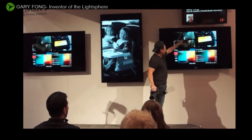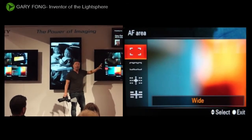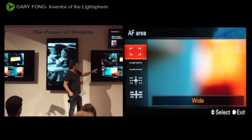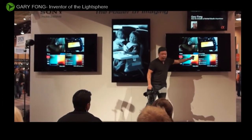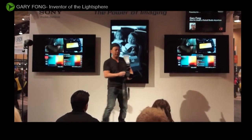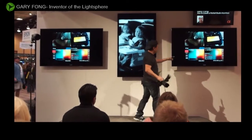So I put it on continuous. I put it on high-speed motor. And then the autofocus area, I put it on wide. Now, this is something that on your Canon, Nikon, it's the same thing. They call it multi-zone. I forgot what they call it. But anyway, this is not metering, this is autofocus area. I'm going to choose the big one, which is going to activate all the dots. Now, when the subject is moving from right to left, wide open at f1.4, that little square is going to follow their face around, and it's going to nail it. It's even going to nail the eyeballs.